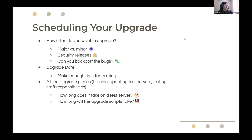Minor releases are also very important as well. So the first bullet point of this slide, how often do you want to upgrade, is probably equally as important as when to actually schedule it. If you have a major upgrade versus a minor one, you have to consider, if I have a major release, like going from an older example, 3.7 to 3.11, that's a very big jump. So that's going to be a lot of new features you'll have to train your end users on. Probably patrons as well, especially if there's differences in the OPAC. But minor upgrades also have some very important things in there too.